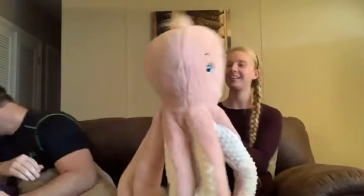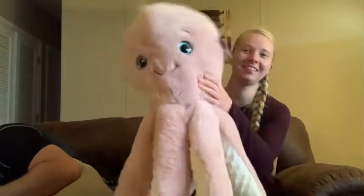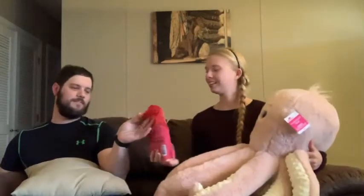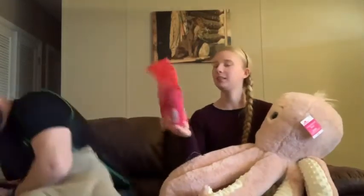Yeah, you get it. It's a pink octopus! Look how cute it is! Aww. It's so cute! There's that one back of fan. Ooh, coconut, hibiscus, bath bombs. What?